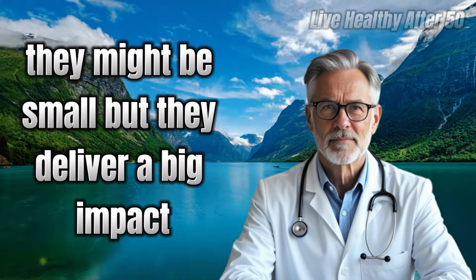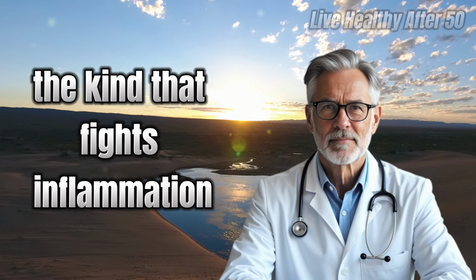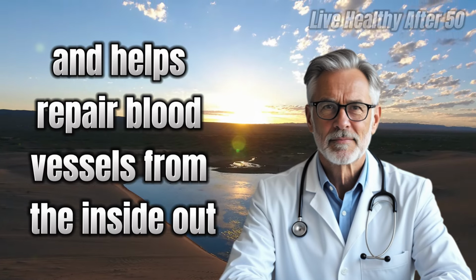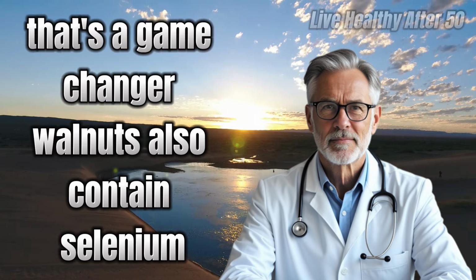Finally, walnuts. They might be small, but they deliver a big impact. They're rich in omega-3 fatty acids, the kind that fights inflammation and helps repair blood vessels from the inside out. For anyone with high blood pressure, high cholesterol, or diabetes, that's a game changer.